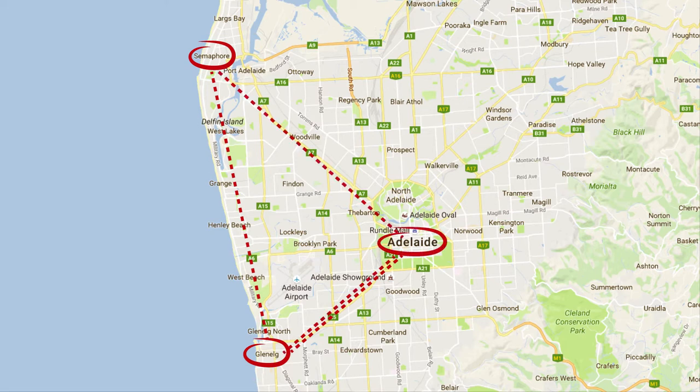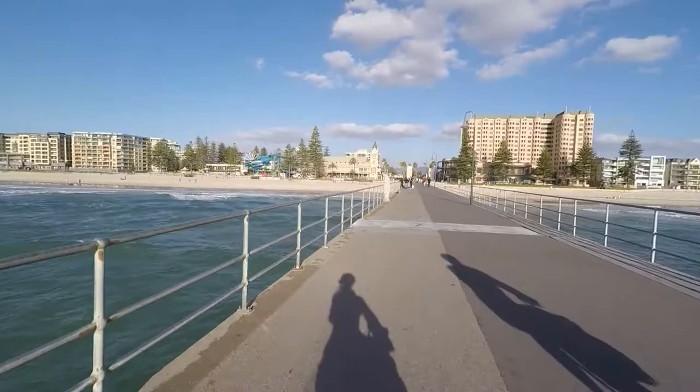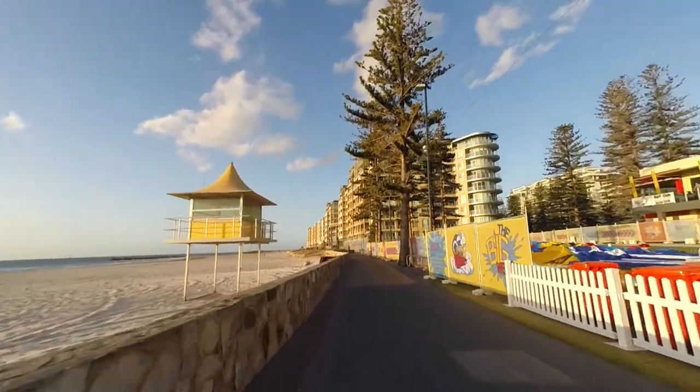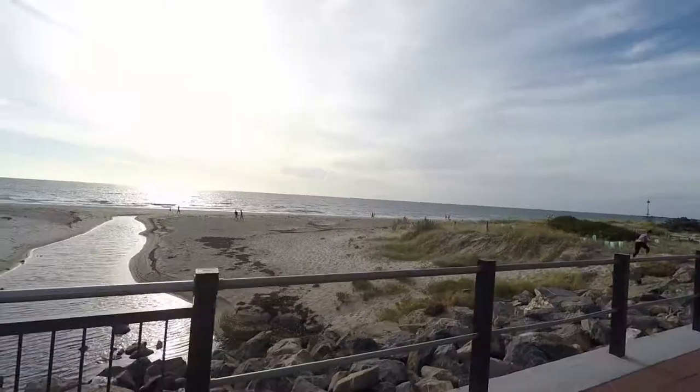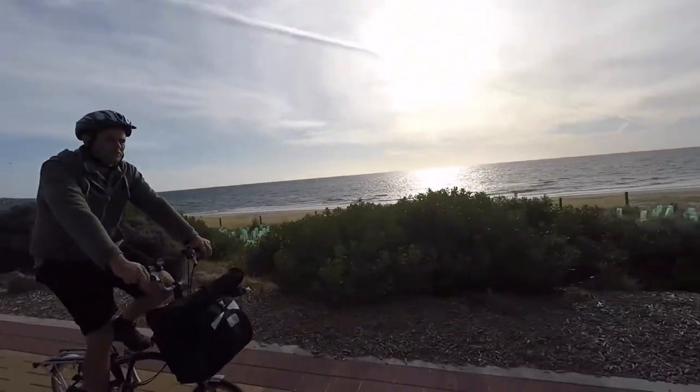The same goes for the airport over here. You have to go into the city, then back out. It was really inconvenient and took that much longer that sometimes it was just quicker to ride. It just so happens that their bike tracks are really good, and one of our most favourite things in Adelaide would have to be riding along the coast between Glenelg and Semaphore with the sun setting over the ocean.